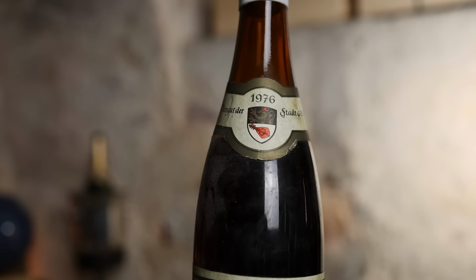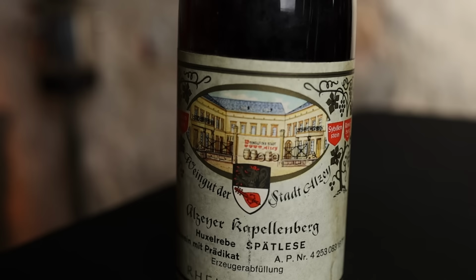So next we have the 1976 Weingut der Stadt Alzey, Alzeyer Kapellenberg, Huxelrebe, Spätlese from Germany. Of course, Germany has the reputation of producing pretty age-worthy wines, but that is mainly linked to Riesling. They have used Huxelrebe, which is a crossing that was created in 1927. The grape variety was named after Fritz Huxel, who didn't come up with the crossing, but he promoted this grape variety in the 1950s and it became kind of popular, but today it only represents less than 1% of all vineyards planted.